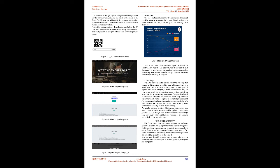Future scope. We have included all the details related to our project in making and innovating something new which can become a small contribution towards evolving new technologies. If anyone feels like making any new inclusions in this, they are open to do so. All the progressions made in this project are welcomed freely without any restrictions. Everyone is allowed to make use of this paper and take some help if they want to dig further into the world of Captcha in doing bot protection and eliminating crawlers from this equation, because that is the only way possible to remove bot attacks and make a safer environment for using the internet more securely.